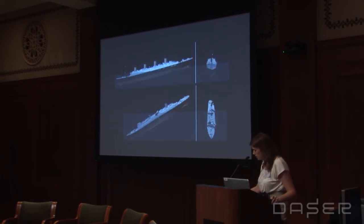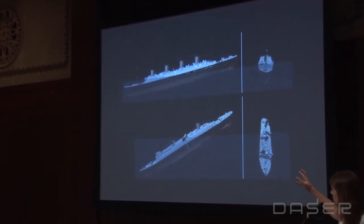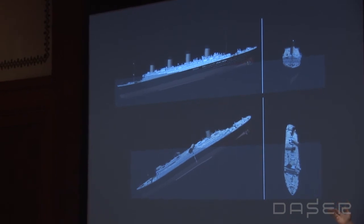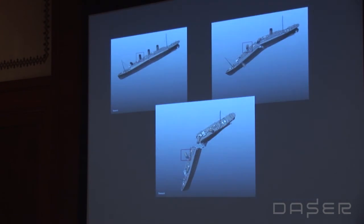Parks, the scientist I was talking about, had modeled the Titanic in this way, but you can see it's a very crude model. You can see the break is straight down. It's accurate, but it doesn't have the detail nor the aesthetic finesse we wanted. So we used his images, and Nick modeled further.